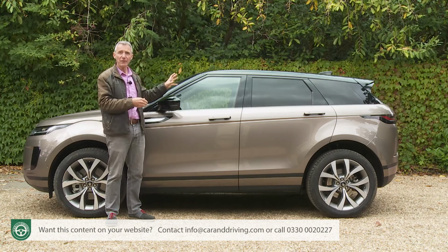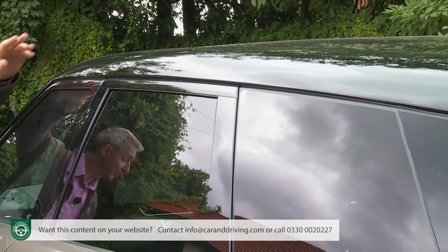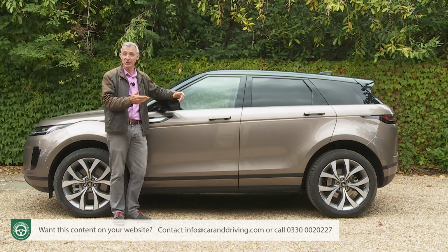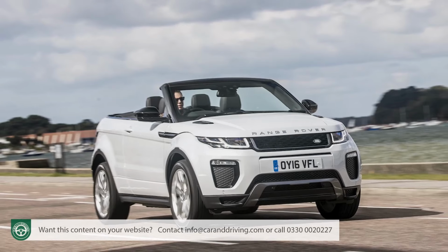The swept-back roofline, which, of course, as here and as before, can be contrast-coloured, is now 11 millimetres lower. That compensates perhaps for the lack of a three-door coupe body shape this time around. Sadly, there's no follow-up to the old convertible model either.